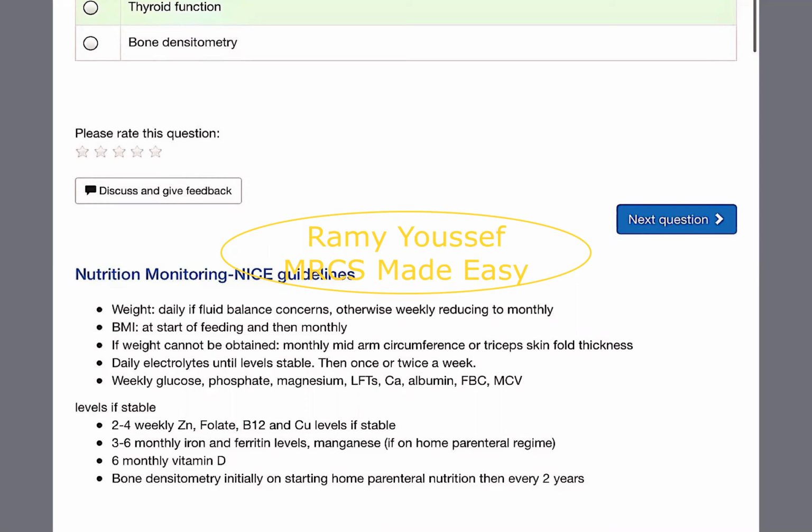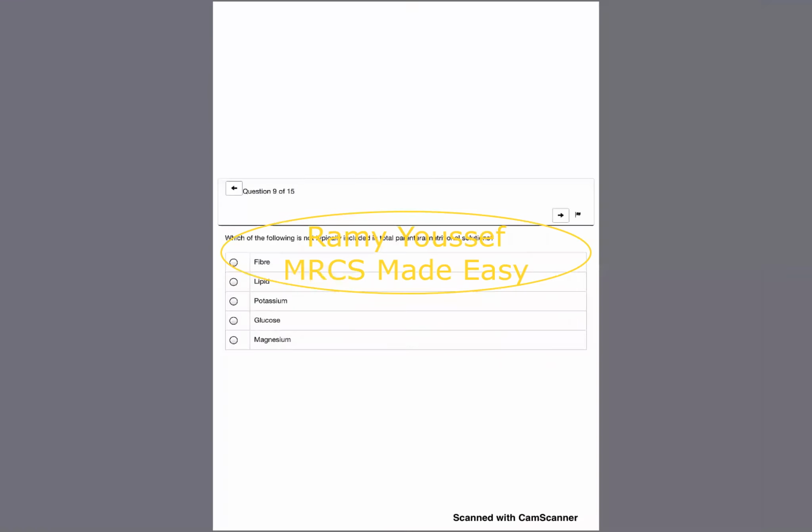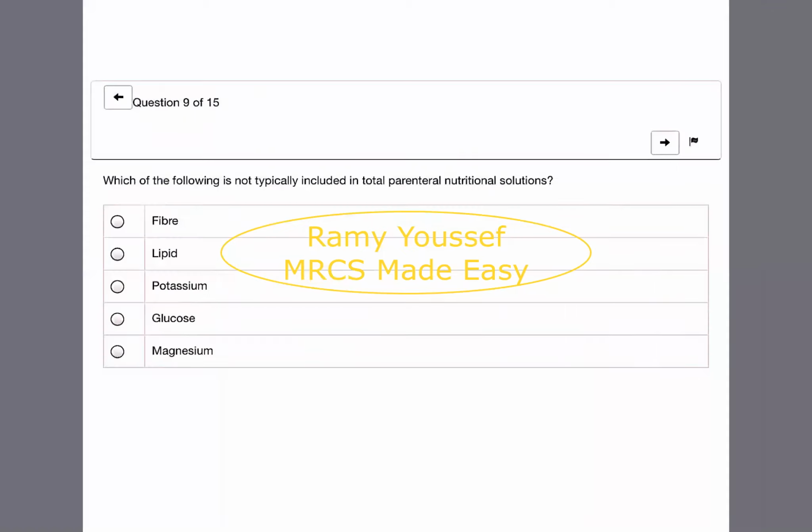Bone density on starting home nutrition, and then every 2 years. BMI you make at the start, and weight, the patient should be weighed daily, then weekly. BMI also at the start of treatment and then monthly, and so on. You have a table for this in part B, by the way. So you have to know some information about it.